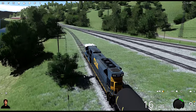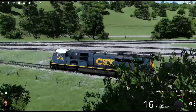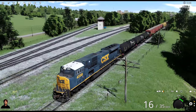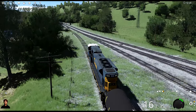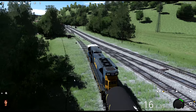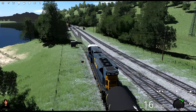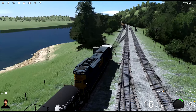Here we come up and out of. That's definitely an incline there. That's why Jessica was struggling a little bit. We're coming out of the track lead for the dock. We got a red over green and then a yellow over red, so we're good.